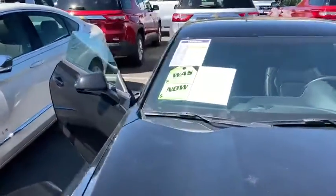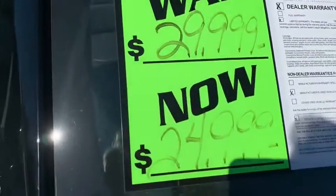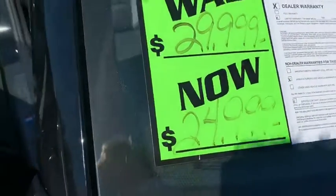32,000 miles. The sale price was $29,999. We brought it all the way down to $24,999. This is a 2LT 16 Camaro.